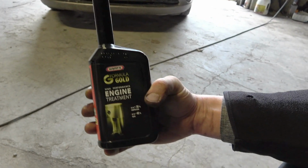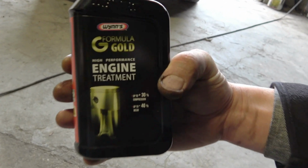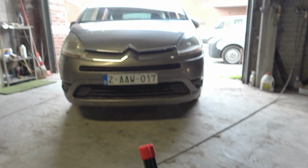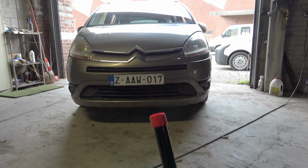We have added this oil additional. We drove with it 100 kilometers, and now we just drained all the oil. We will see how long it will last.